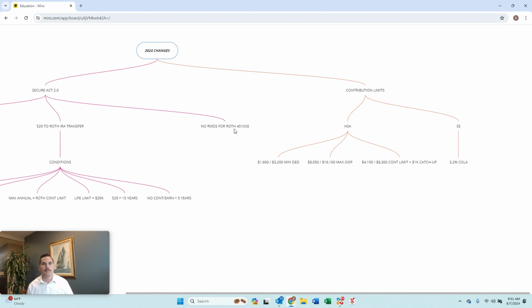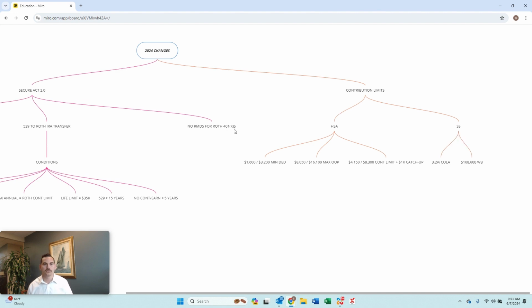In addition to the HSA, we also have Social Security changes. So millions of Americans are now going to see a 3.2% increase in their Social Security benefits. That's the cost of living adjustment for 2024, which they've already seen now that we're well into 2024. And then the other key point with Social Security is the wage base increase. The wage base is now 168,600.